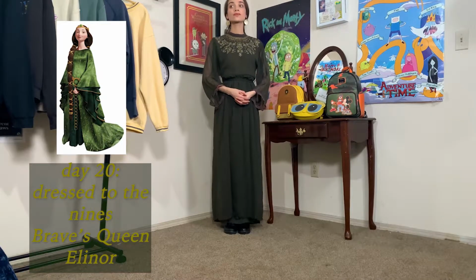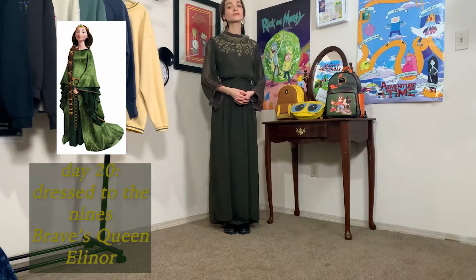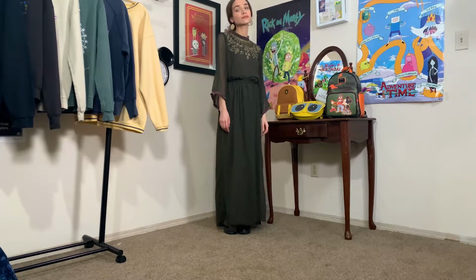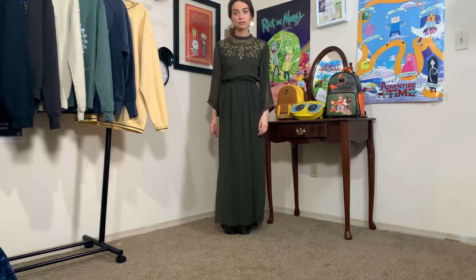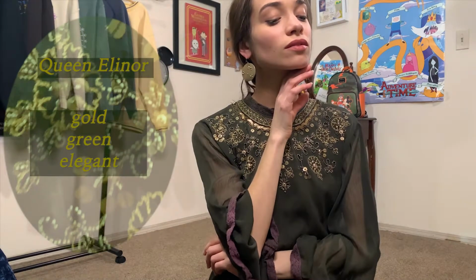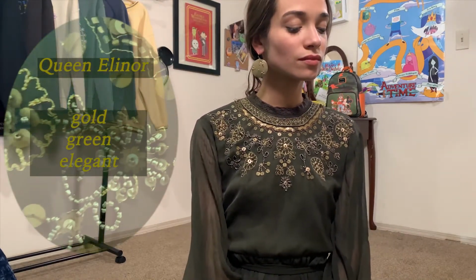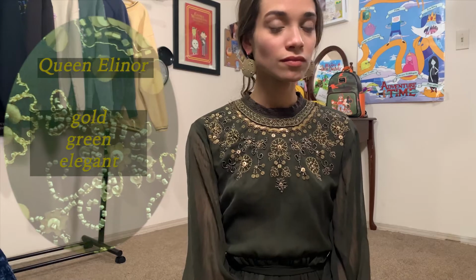Okay, this one wasn't as creative, but I decided to do Queen Elinor from Brave. We were supposed to dress to the nines, and this is how I dressed to the nines, was just putting on a nice dress. It worked. It has the gold and the army green in it. Has a royalty aspect. Very Queen Elinor. I don't know. We tried.